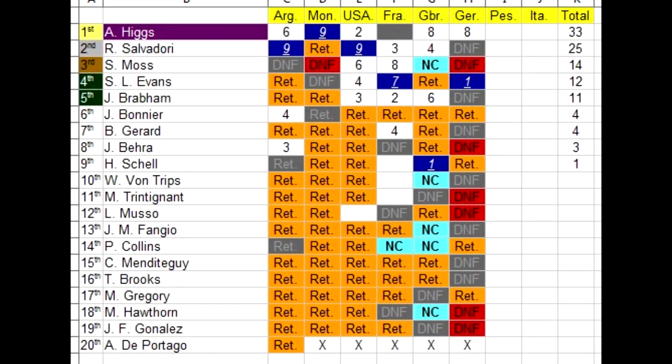And here is a quick look at the championship standings. Andy takes the lead once again. Roy Salvadori is in second, Sterling Moss third, fourth is Evans and Jack Brabham in fifth. And everyone has scored points all the way down to 9th place, held by Harry Schell. Oh yeah, and at the very bottom we have Alfonso de Portago, who, well, is no longer with us really.